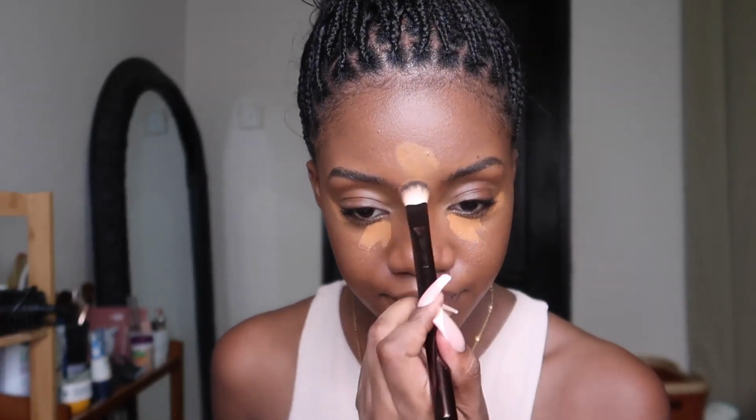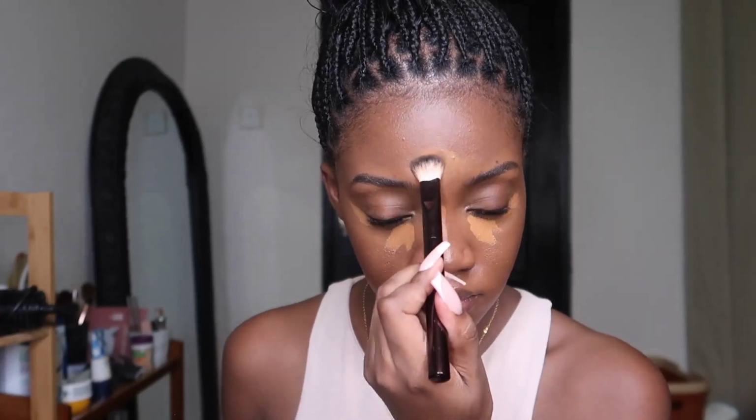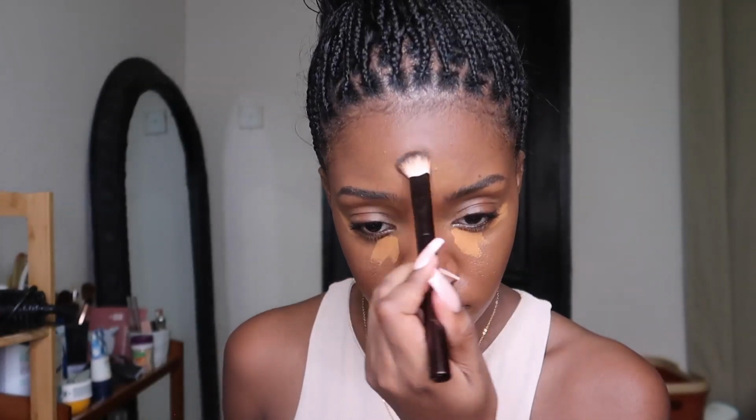So back to my concealer brush. Basically it's bringing the light back to my face, my forehead, so you can see the light working. Then here looks darker.